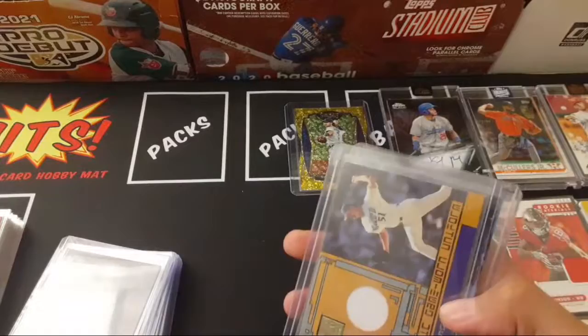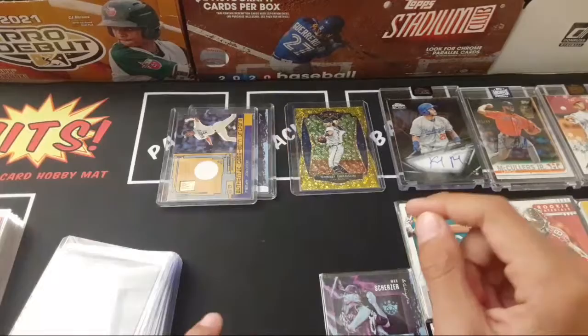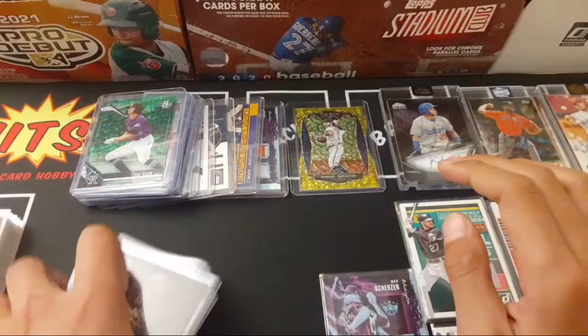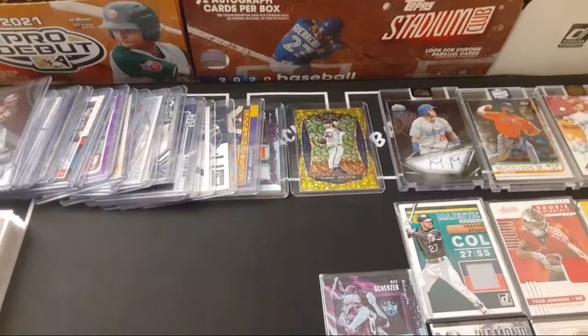Got this Randy Johnson relic, Abraham Toro to 99. That's all those ones. Yeah, just let me know what you guys are interested in. If you guys don't mind sharing them.